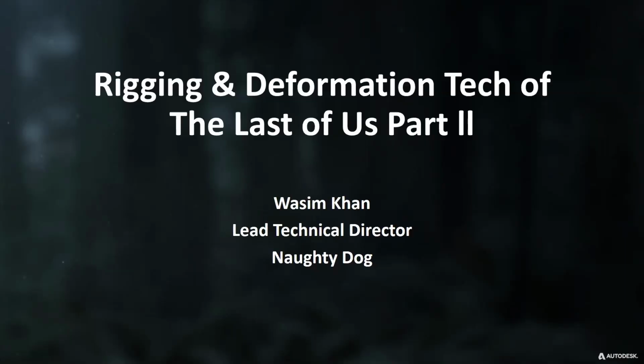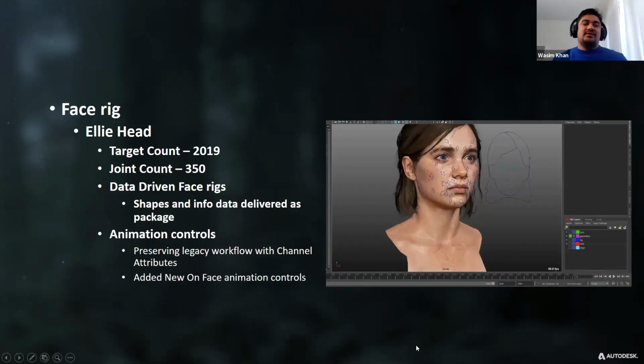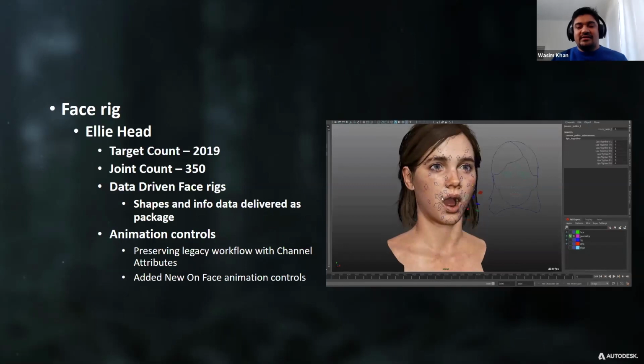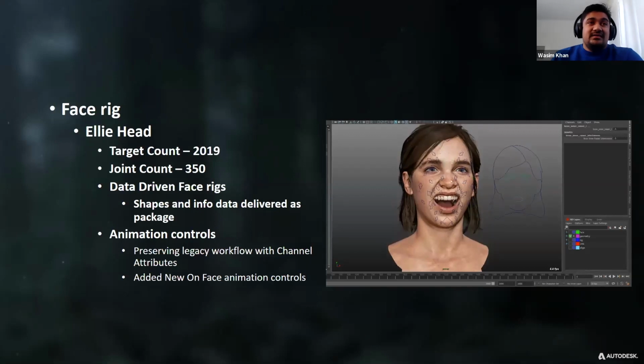So I'm going to start with Ellie's face rig. Some technical specifications: while I was creating Ellie's face rig, we had some considerations coming from Uncharted 4 and Lost Legacy, and we had some workflow improvements that we wanted to make. One of the constant requests I received from the animators was how we could improve our face rigs. There are a couple of workflows that our animators were used to, and we started onboarding some new animators.